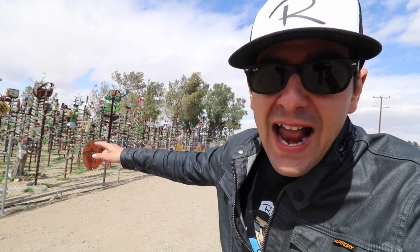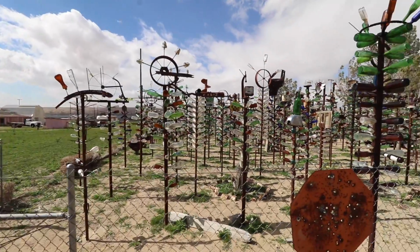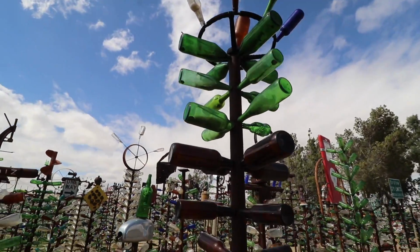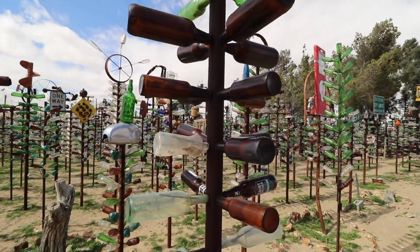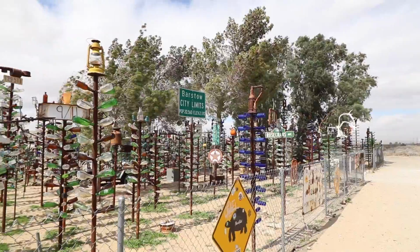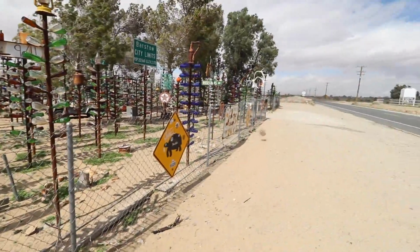Holy roadside attraction, Batman! Welcome to Elmer Long's Bottle Tree Ranch, made up of goodness knows how many bottle trees. Would you look at the size of that bottle forest? Boy, it sure is windy out here. You can hear those bottles a-jangling, well, tumbleweed.